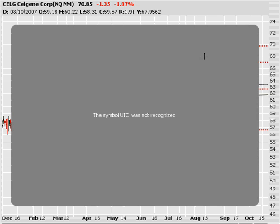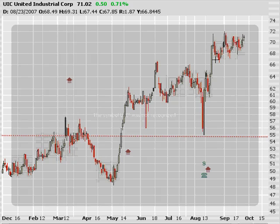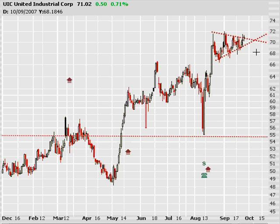UIC. Let's try that again. There we go. Alright, so UIC is kind of consolidating up here around 70, a little pennant, whatever you want to call it. Watching for a breakout here. It's trading towards its highs, so we'll keep it on the list.